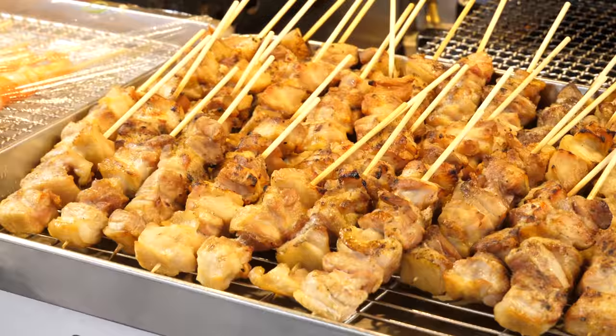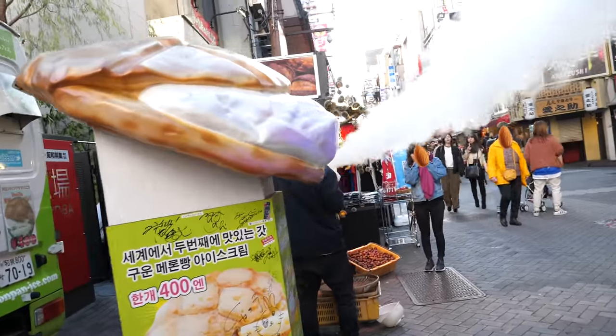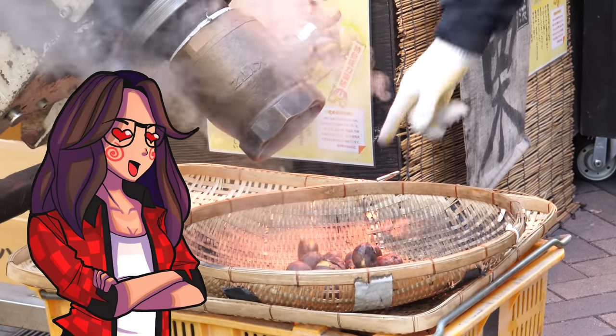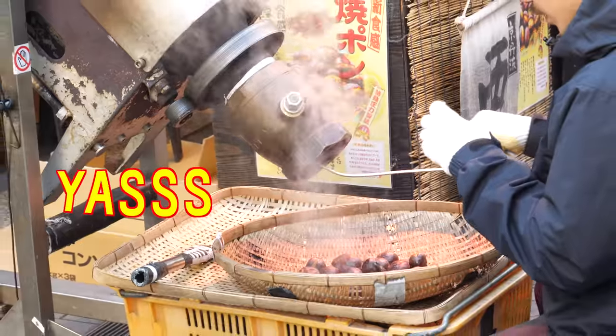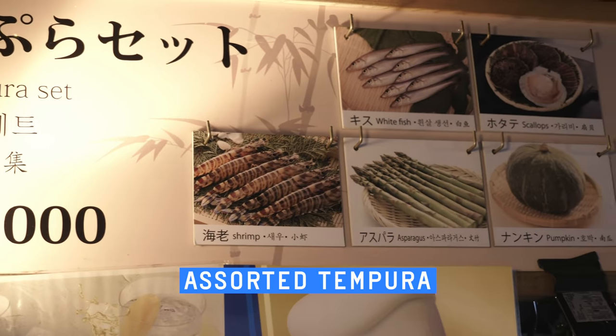Street food! I thought the steam was coming out of the statue. However, surprise! It's the chestnut man. That's a lot of steam for a couple chestnuts. Oh, there's more. This stall sells assorted tempura, including fried shrimp, asparagus, scallop, pumpkin, and fish.